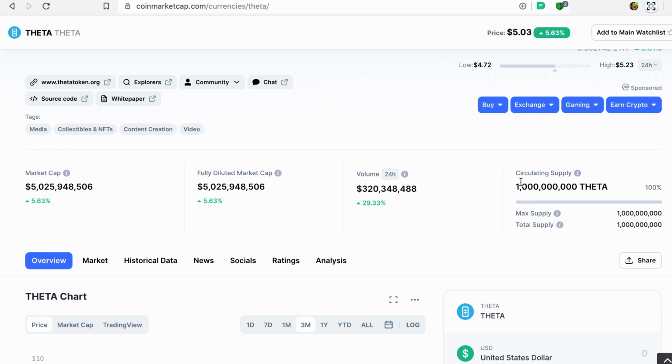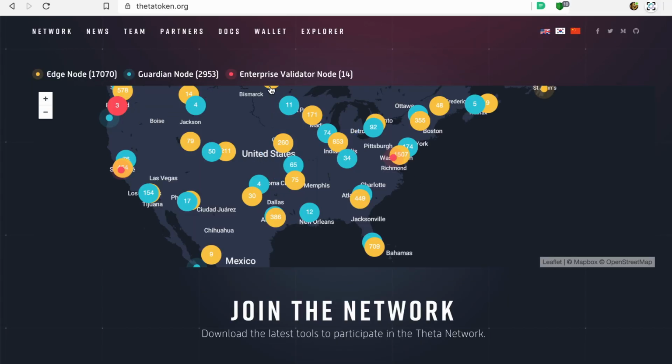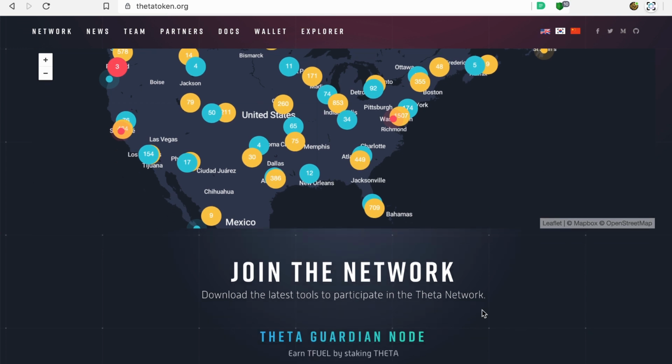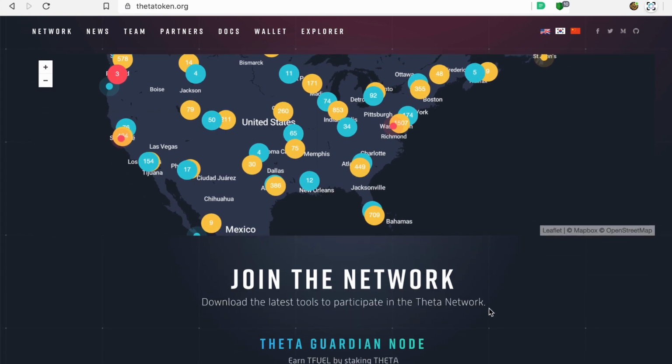And here's the other thing with Theta. There are only 1 billion Theta tokens in existence that will ever be created. There can never be any more Theta than 1 billion. And right now, a lot of these Guardian nodes and validator nodes are buying up Theta so that they can stake it to earn tfuel, because tfuel is going to be the currency that is actually used to pay people for their bandwidth, their excess bandwidth.